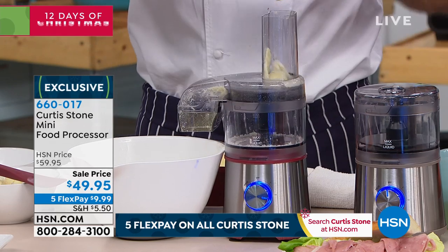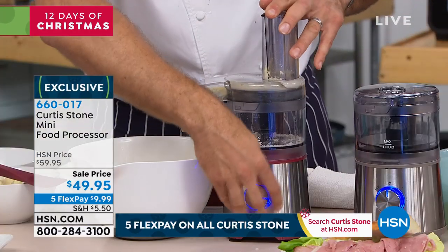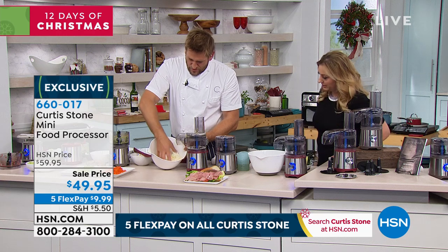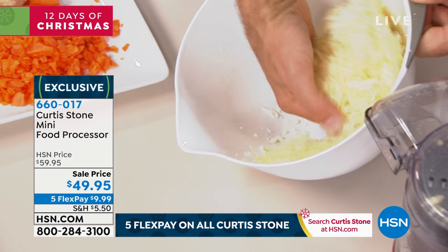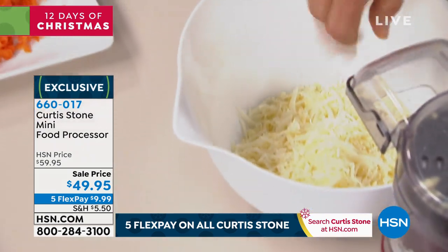If you want to do more than one piece, you can. You know, I like that because when you buy cheese pre-grated, they put in the filler, which is not great stuff for you to eat. Well, look at the amount that you're able to do. I don't know if you can see me in there, can you? It's a white bowl with a white product. We've adjusted our lights. You can see how quickly you can do that beautiful grated cheese.